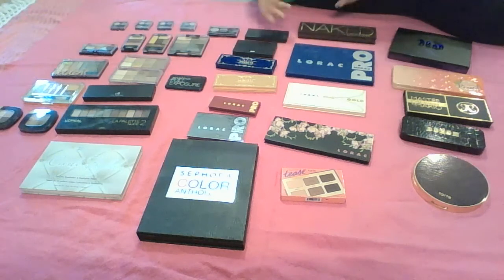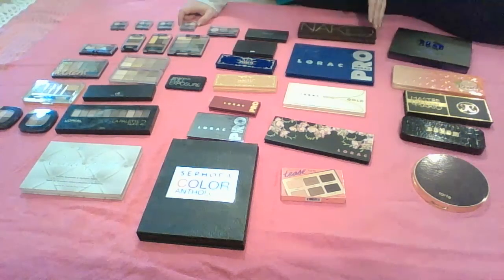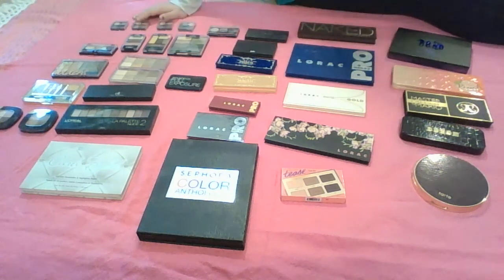Now Ulta just reformulated their eyeshadows, so they're a little bit better than they were. I'd say these are medium pigmentation. They're not really, really pigmented, but they don't disappear. And make sure you use a good shadow base with them, and then they'll last all day. But now they're a lot creamier. Now they last a lot longer. I like them a lot better now.